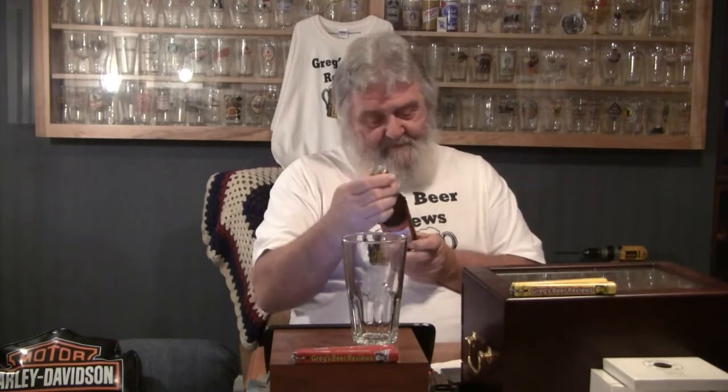So this is from Natty Brewing Company, and they're in Greensboro. I have not been to their brew pub or anything down there before, so I decided to pick up some of the beers and see what they got going on, guys. It's got a very nice label on it, very nice cap. 6.4% ABV on this one. This is called Elm Street IPA, India Pale Ale.